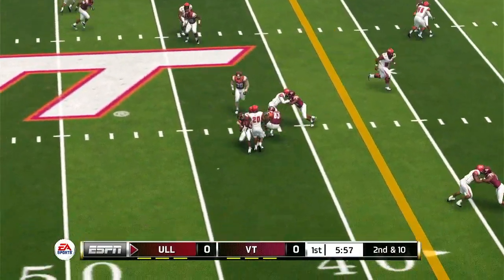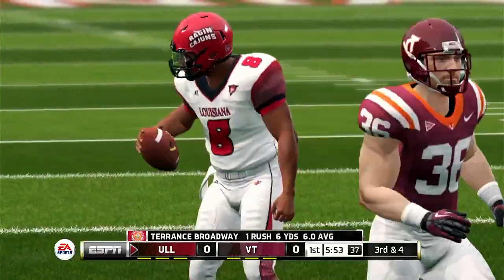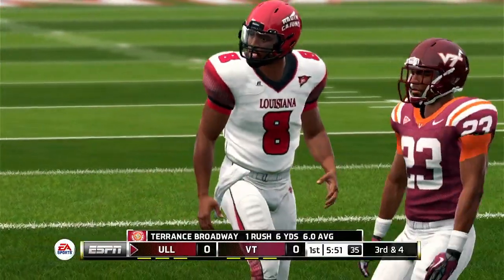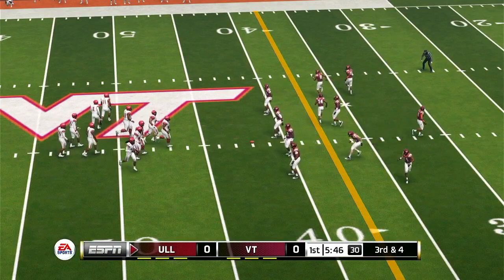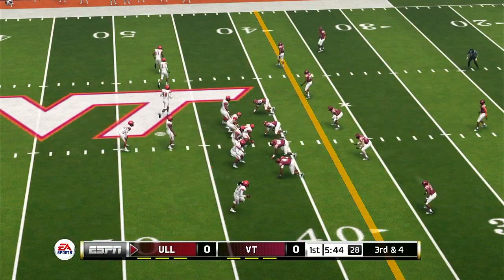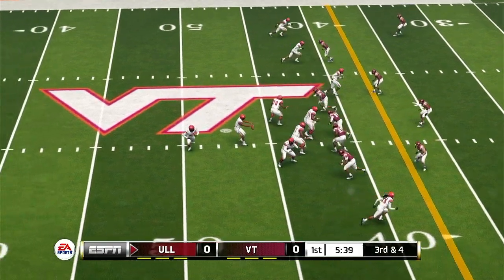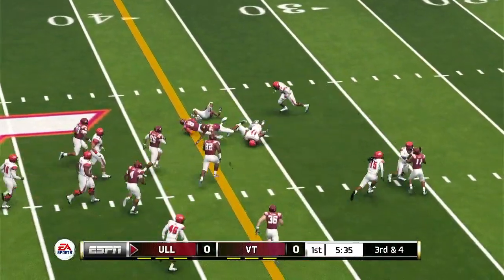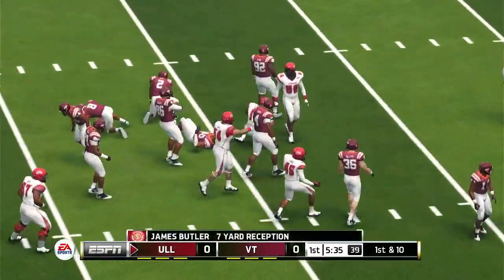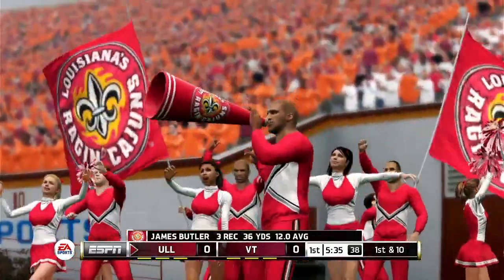He didn't have any room after that catch. Here's an opening. Tackled after a decent pickup. Gain of 6 on the play. Third down. So it's third down now, and they're going to need about 4. Down at the 35-yard line. Butler picks up about 7 on the play, and the completion is also good for a first down.